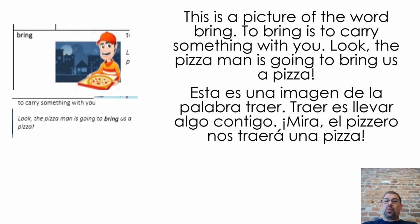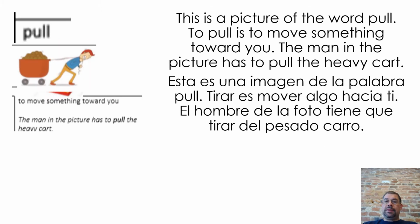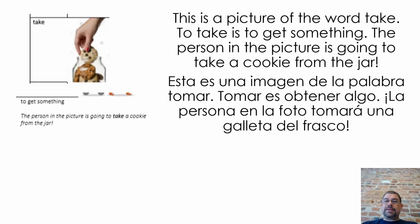This is a picture of the word bring. To bring is to carry something with you. Look, the pizza man is going to bring us a pizza. This is a picture of the word pull. To pull is to move something toward you. The man in the picture has to pull the heavy cart. This is a picture of the word take. To take is to get something. The person in the picture is going to take a cookie from the jar.